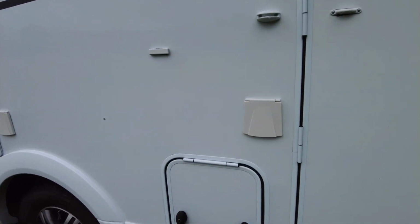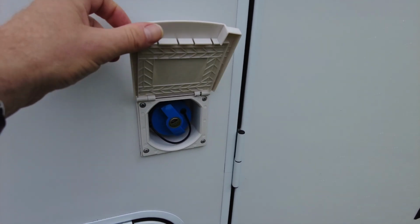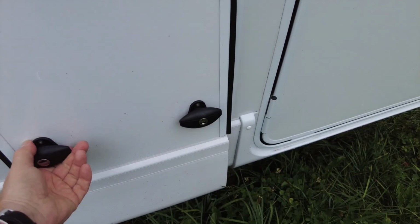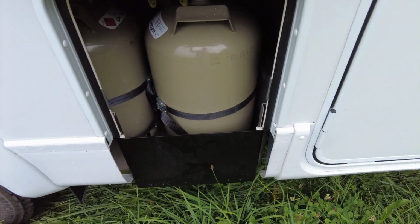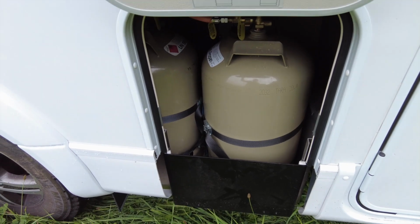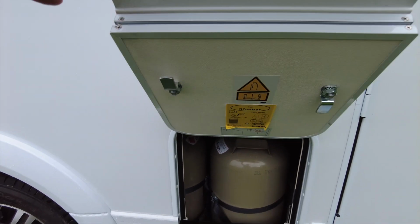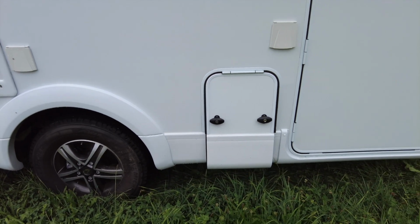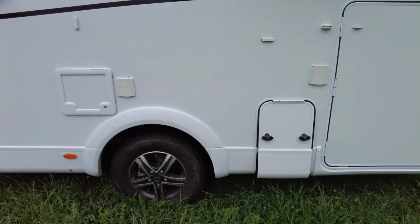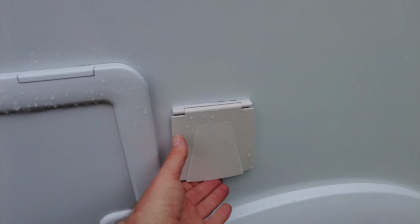Freshwater inlet is here. As you can see, there's a garage door on both sides. And then your gas is here. Nice and low, so it's easy to get the cylinders in. You can get 2 large cylinders in there. This particular motorhome also has come with the option of the crash sensor. Again, I would totally get a crash sensor, so you can leave the gas open while you're traveling. It makes life so much easier.